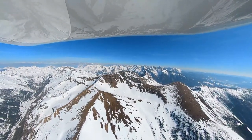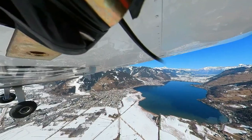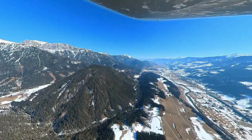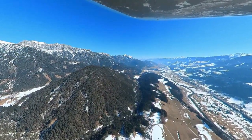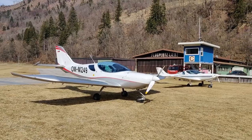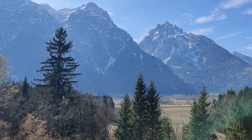It is the second day of my little flying trip around Zell am See in March 2022. In the first part, I flew from Zell am See to Niederoblan with some amazing views of the Austrian Alps. If you haven't seen it, definitely go and check it out. Today I will show you another beautiful flight through the Austrian mountains. We will fly from Zell am See to Lienz Nikolsdorf airfield and have again a short walk around.